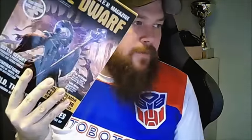The White Dwarf just came in the mail, I have a subscription going, so it's a wonderful issue for those who want to get hold of the fat new White Dwarf. It is available, and I do recommend it. It's mostly 40k and Age of Sigmar, but there are some wonderful tidbits in there. So what's new in the new White Dwarf as well?